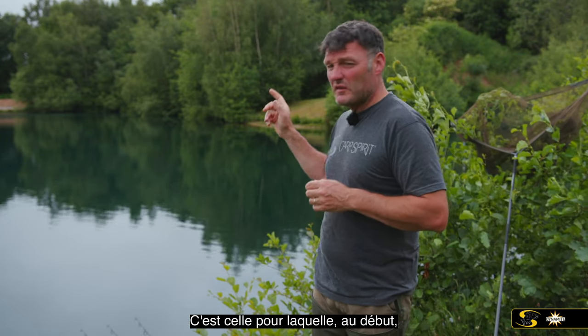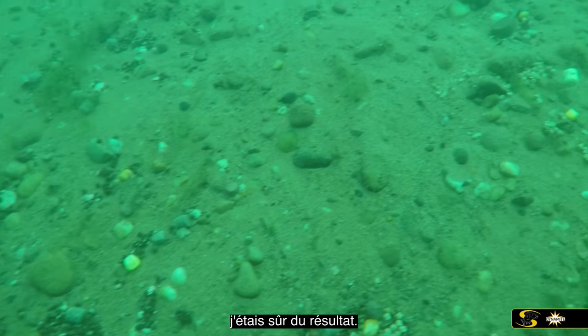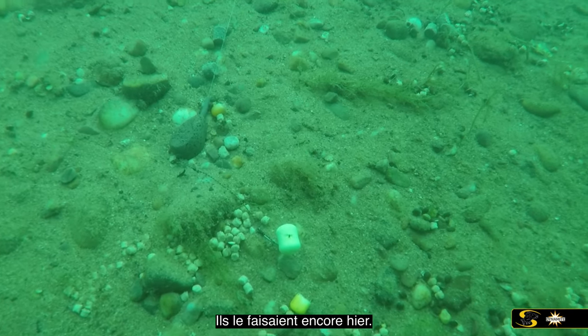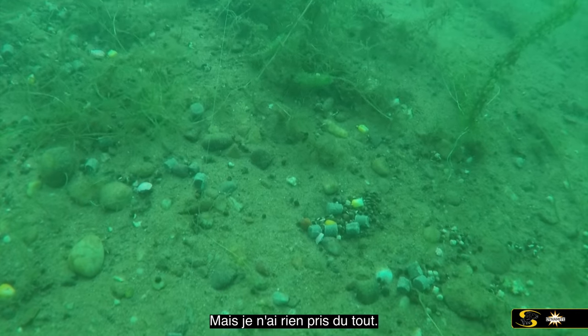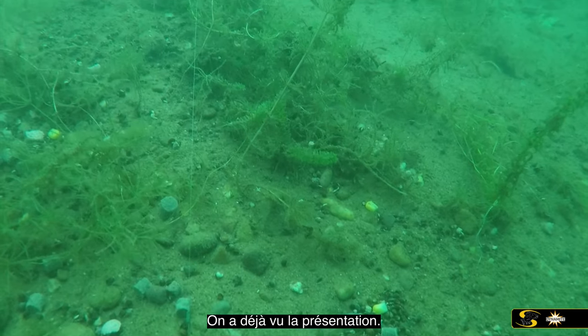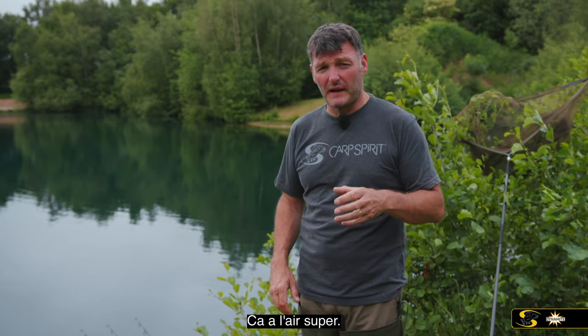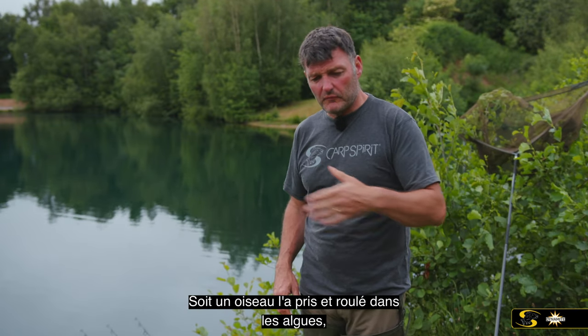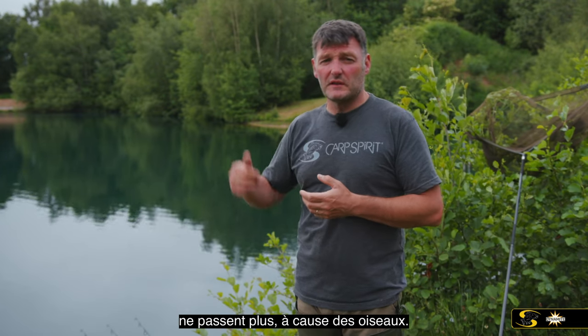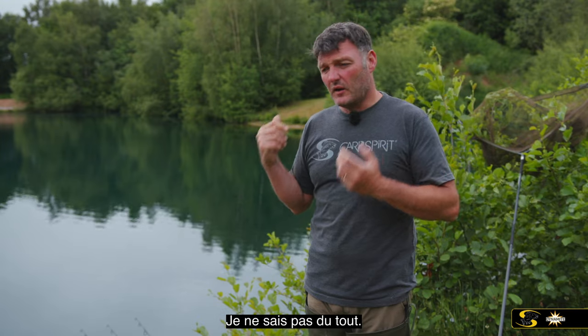And that's the one that I was convinced at the beginning of the session was going to be the banker. You know, there's fish moving up and down that margin. We've seen them. They were still doing it yesterday, but I've had nothing on there at all. Now, something is clearly wrong down there. The spot looks brilliant. You've seen the presentation already. It looked absolutely bang on. Whether a bird has picked it up and rolled it down, or whether the line lay's wrong, or whether the fish aren't visiting it because there were so many birds over the top of there, I really don't know.